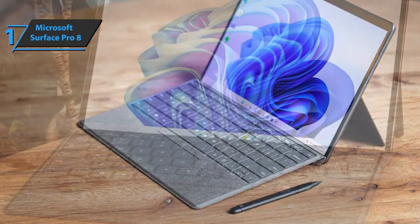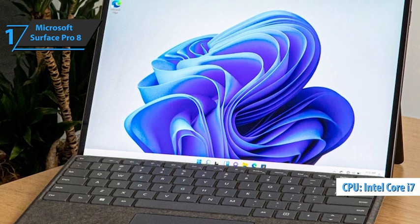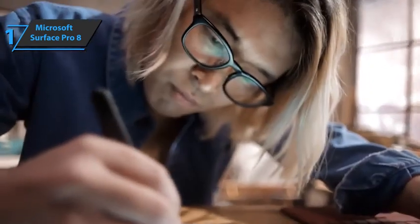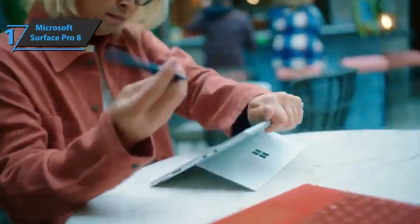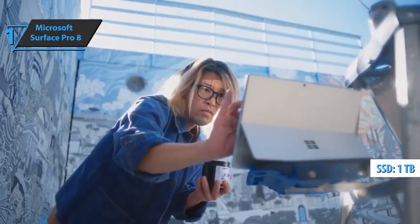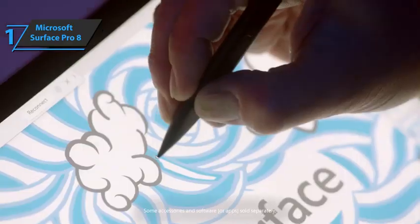On the component side, the Microsoft Surface Pro 8 comes with an Intel Evo Platform Core i7 processor that's suitable for use with everyday tasks such as office work, multimedia, web programming, video editing, or graphic design without the 3D graphics load, accompanied by 32 GB of RAM that goes well with this processor, as well as a 1 TB SSD.